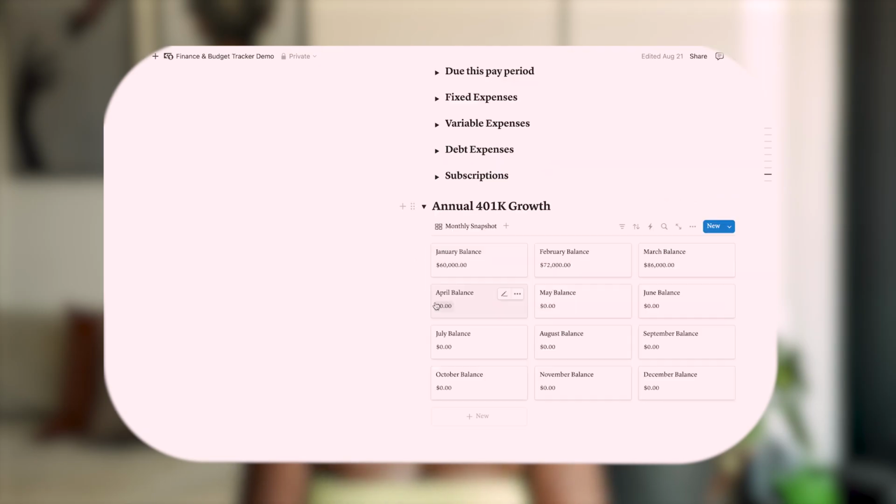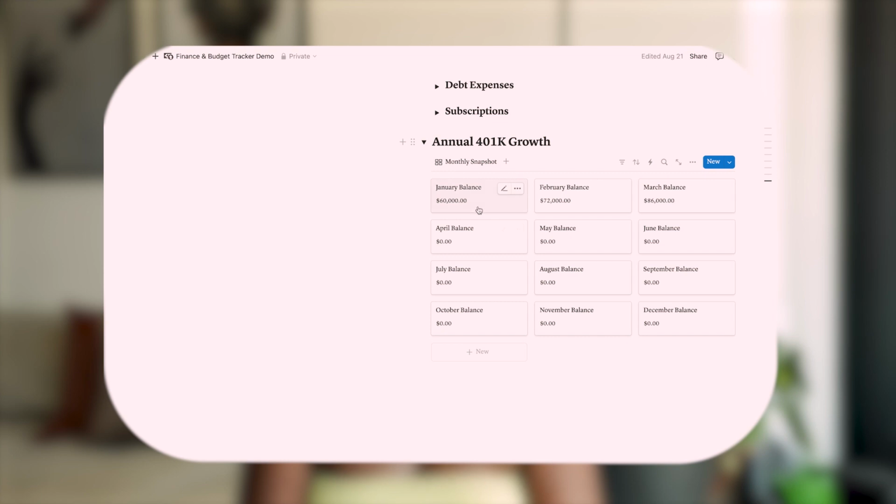And then last, you will have your annual 401k growth. I go in once a month at the end of the month, and I input a snapshot of what my 401k balance was, so I can see how it's been growing throughout the year, and if there are any adjustments I need to make in my investments, I can update that on my 401k platform and make sure that it's trending in the right direction. So that's a quick overview of my finance and budget tracker in Notion.